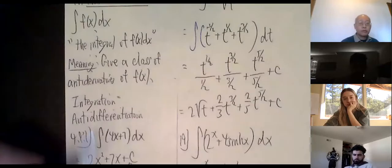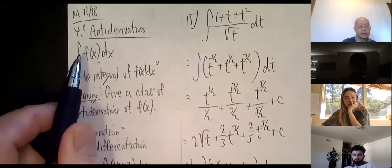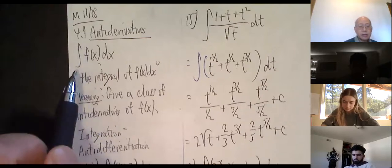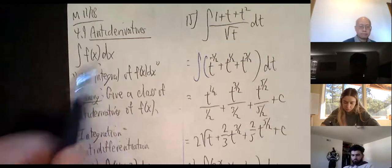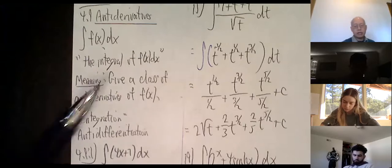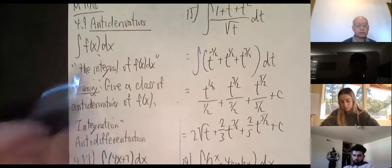Okay, so what's going on here? First I'm going to introduce some notation, which the book does not go over in 4.9. It goes over it back in chapter 5. So, new symbolism: this funny looking S, and then f of x dx. The way we're going to read this is "the integral of f of x dx." We don't know what it means yet, but this is called the integral sign or the integral symbol.